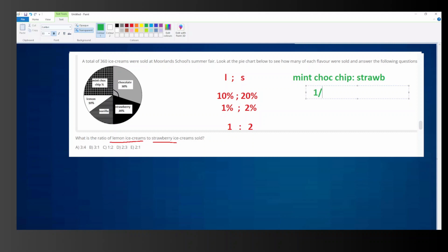Mint choc chip, it tells us this is 1/4. Strawberry, this tells us it is 20%. Now we can't do anything at the moment. The reason is they are not the same type of number. So we need to convert both into that type. So we have 25% to 20%.